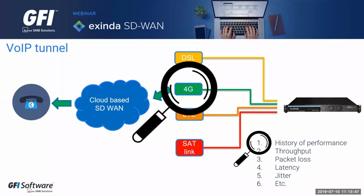So basically what we are doing is that several algorithms work simultaneously to ensure that voice traffic is traversing the best possible path in terms of jitter, loss of packets, latency, performance history, and others. So basically we are measuring on a continual basis all the passable paths. So right now, in this scenario, 4G is the best passable path, because the result, which is Exinda SD-WAN doing on a regular basis, is the best.